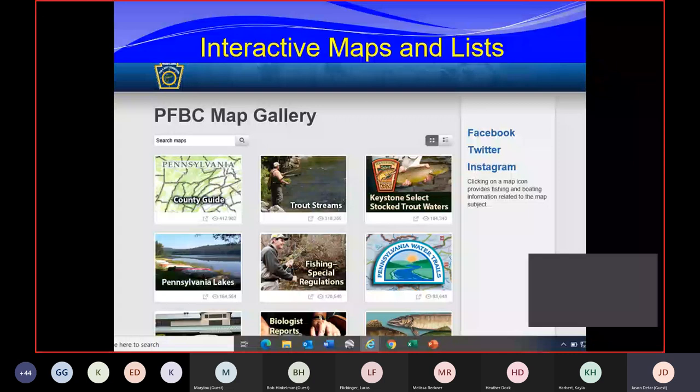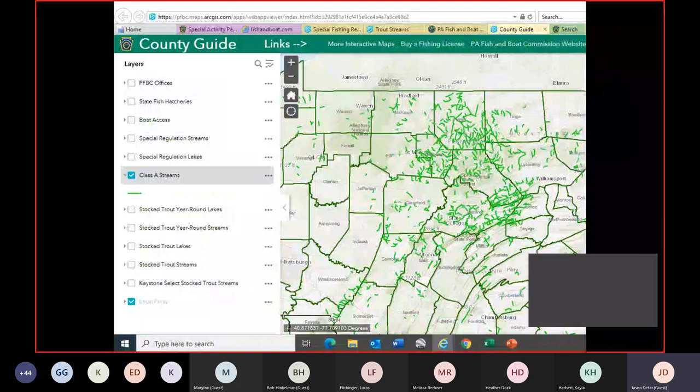An easy place to start is the county guide, whether it's the county you live in or a county you might like to visit. That's a nice place to start, which is in the upper left hand corner. So if you just choose that, there are a number of different layers you can turn on and off to learn about the streams that occur across the state.